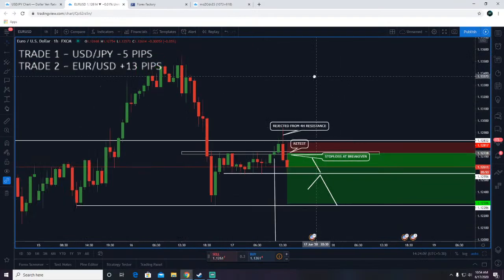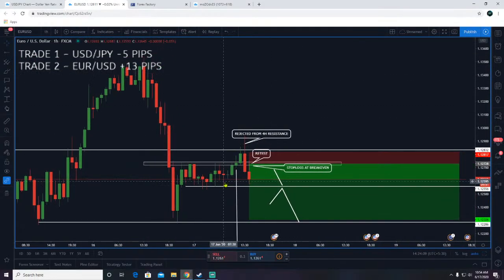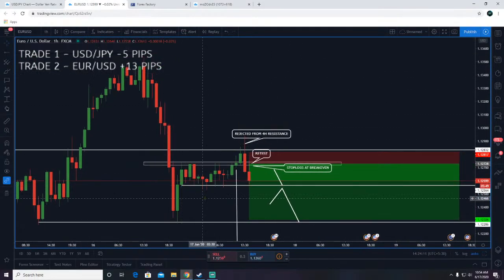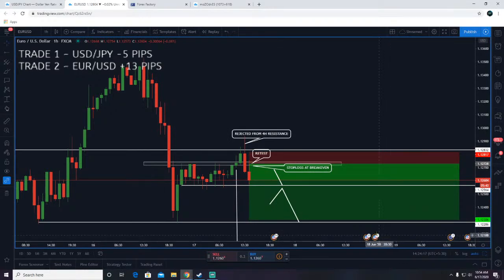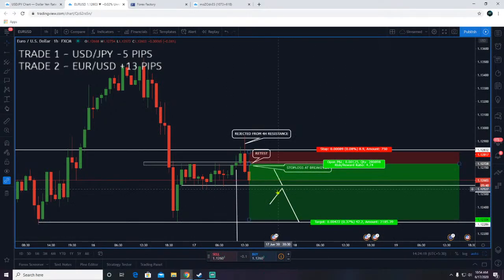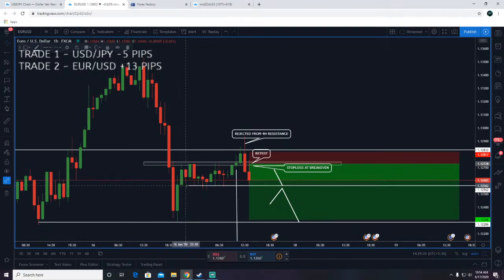Euro USD, we'll see. This needs to close also below, and we'll see what happens after. We need a retest on this level to continue and fill this range to the downside.